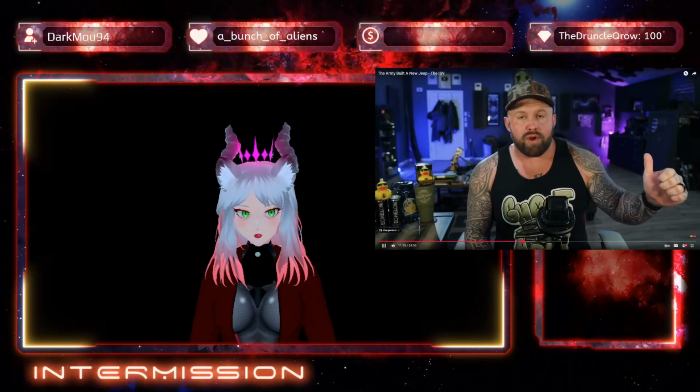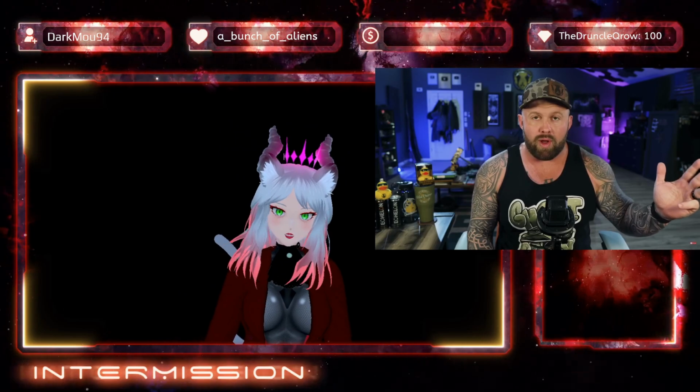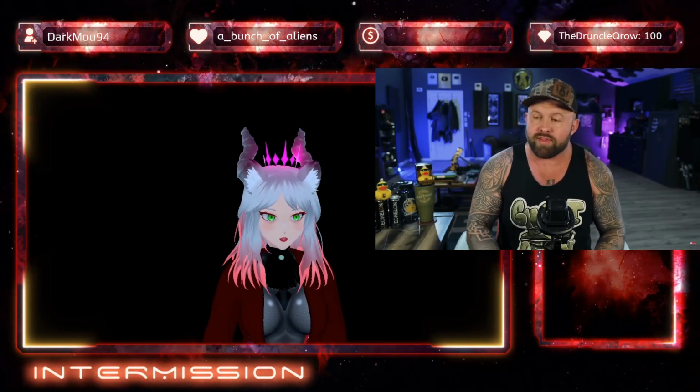So yeah, the big takeaway from the Jeep is make it mass producible, make it fast, make it cheap, make it four-wheel drive, and make it a blank canvas so the grunts can get creative with it.